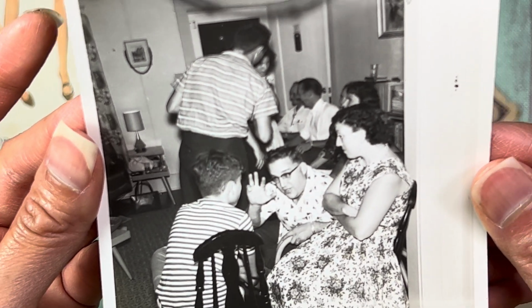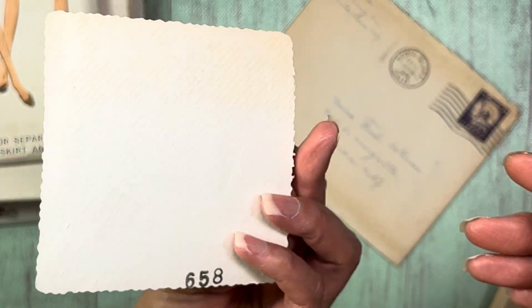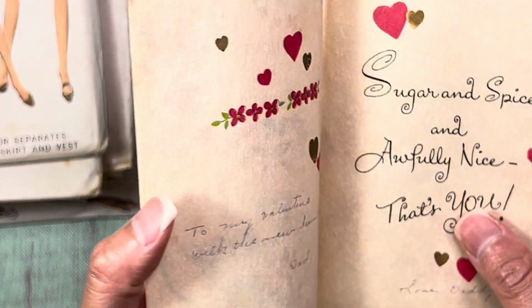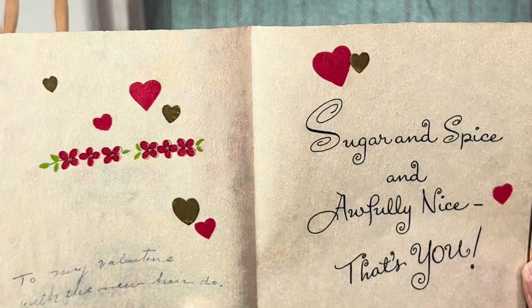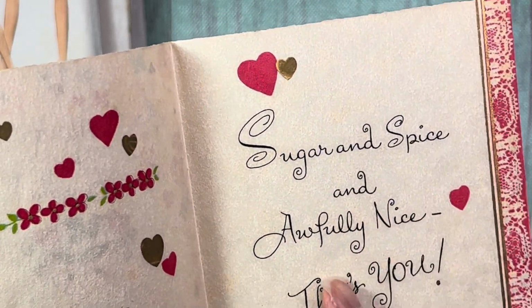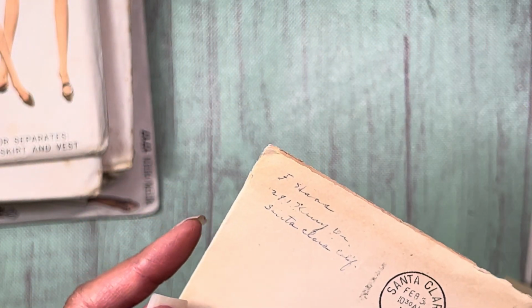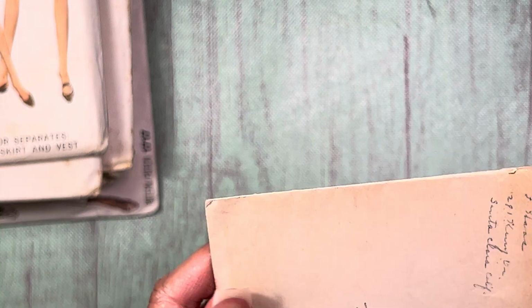All right, a party here. And this one. And then this is from 1958. And remember, there were some pretty cool things in here. Okay, it's just a card. Short but sweet. I love the colors. I love the drawing. To my Valentine with the new hairdo. Sugar and spice and awfully nice. That's you. Love, Daddy. So I guess her dad gave this to her. Her dad? She sent it to her? I don't know. But so cool.